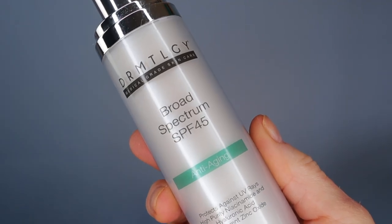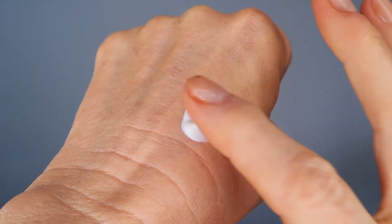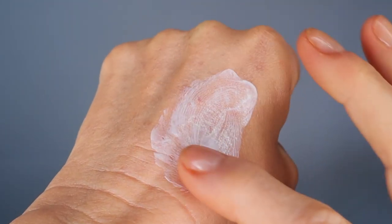The next up is actually my current favorite sunscreen. This is the Dermatology SPF 45 sunscreen, and I've fallen in love with this formula. This is a combination of chemical and physical sunscreen. It contains 12% zinc oxide and 7.5% octinoxate. It is a wonderful formula. It goes on so nicely. It's not greasy. There's zero white cast.